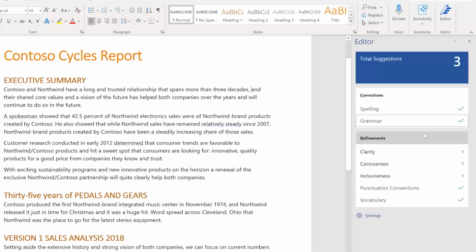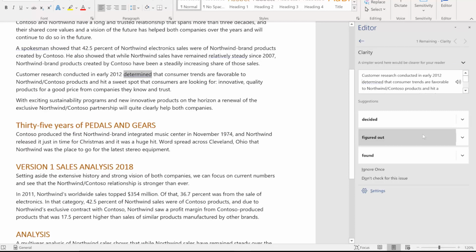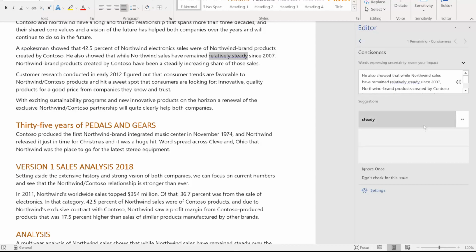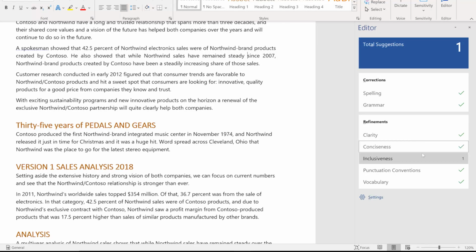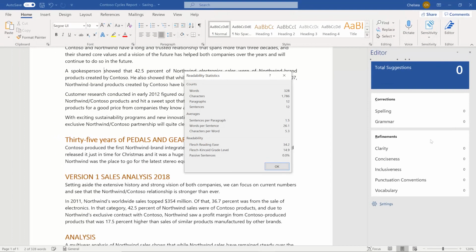And with your subscription, it does a lot more, like suggesting ways to make your writing more clear, concise, and inclusive. Editor is a useful tool for any writing you do, at home, for work, even in emails and social media posts.